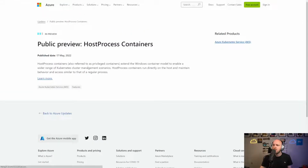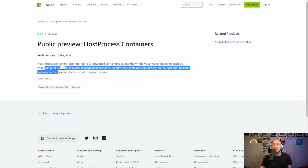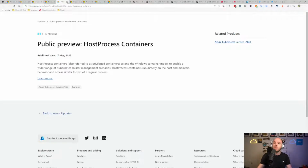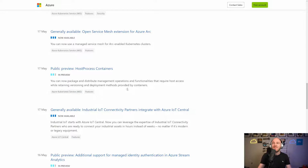Host process containers, also referred to as privileged containers, extend the Windows container model to enable a wide range of Kubernetes cluster management scenarios. Host process containers run directly on the host and maintain behavior and access similar to that of a regular process. Got it, right. So within AKS, host process containers, anything that you'd need to go and give a privileged level of access that would almost run as if it was a local process on those host machines. That capability is now in public preview in AKS. So I guess something like that, of course.